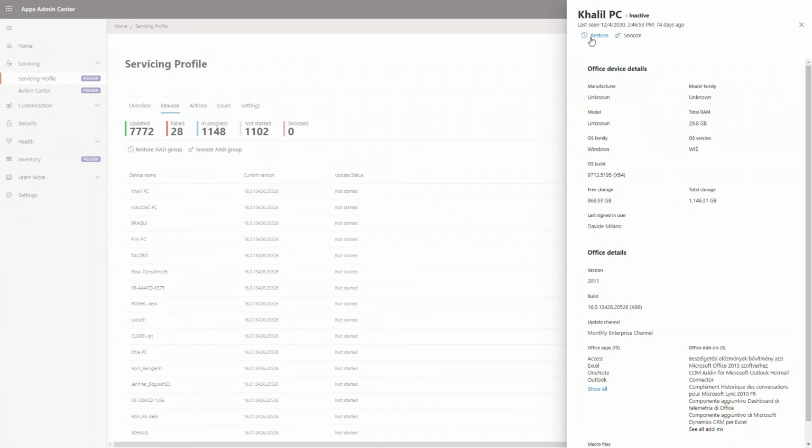That's one option. Or you can do what we call snooze. And if you snooze it, just like your alarm clock, it will automatically resume that update the next time a new update is available. If you pause it, you would have to manually resume that device in order to receive it. So the pause is great for if you have particular issues with a homegrown add-in or macro, or if you want to snooze it, you can go ahead and have that automatically go, assuming that issue is a Microsoft issue, where we're going to release it in that next build.